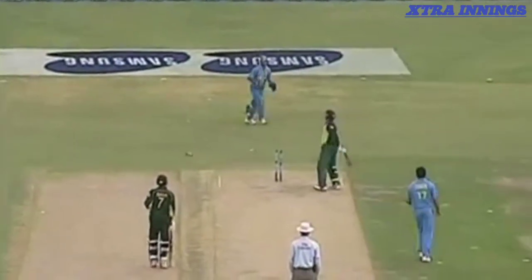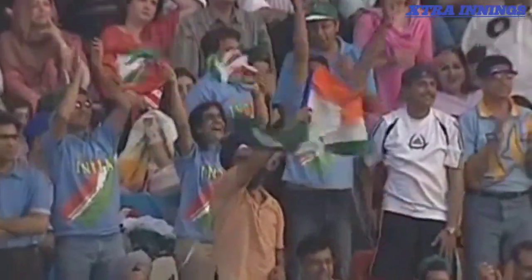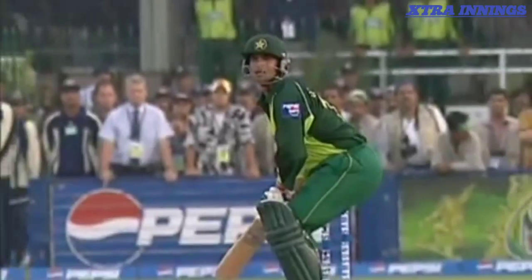Cleaned him up. This is not good batting, or wasn't good batting by Shoaib Akhtar. Not only did he make that into a dot delivery.